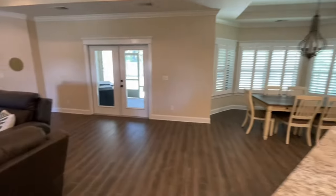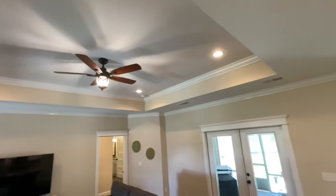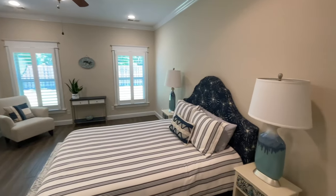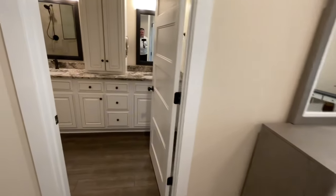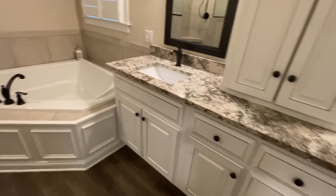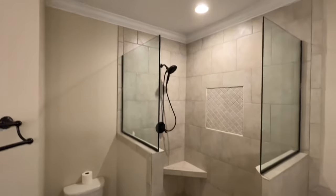Dining area there. Again, huge open floor plan with those tray ceilings, canned lights. We'll go to the primary bedroom first. Walking into the primary, there's those plantation shutters again. This primary bedroom is huge. And then you come into this bathroom. I like that divider right there for storage. And then you've got the corner tub and a walk-in shower.